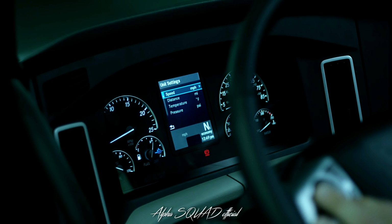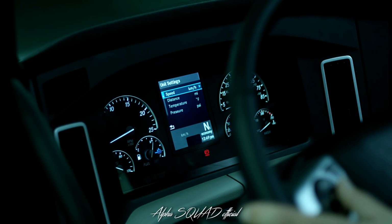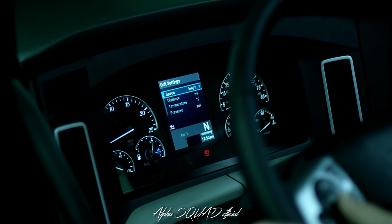Next is the units, and you can adjust all of the different units that we display in the ICU. The first one is speed, so you can change that between miles per hour and kilometers per hour. And this is independent of the other display units. So if you change this to kilometers per hour, the other units will stay as is. It's no longer just English units or metric units. You can change them individually.